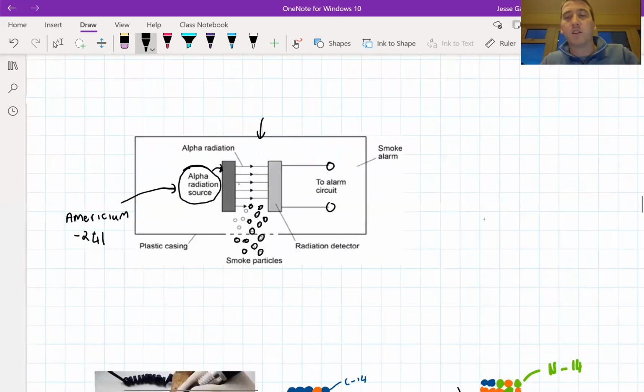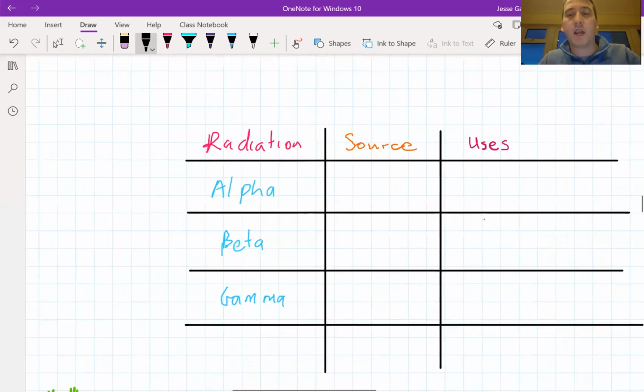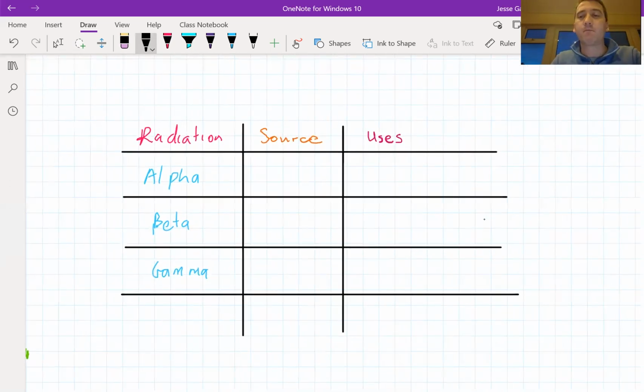So we're just going to make a little summary of this. Okay, so on this table, and I suggest you do something similar, maybe do it at the end from memory if you can, okay? So here what we've laid out on the left-hand side here are the three types of radiation, alpha, beta, gamma. In the middle row, we have the source. So what are the source of alpha particles, and then what's the use?